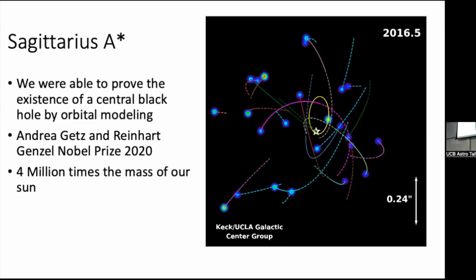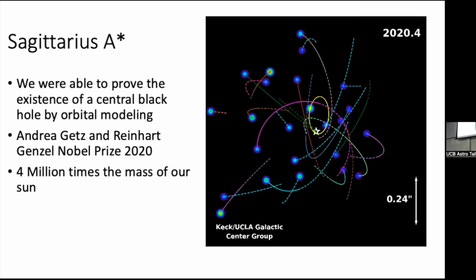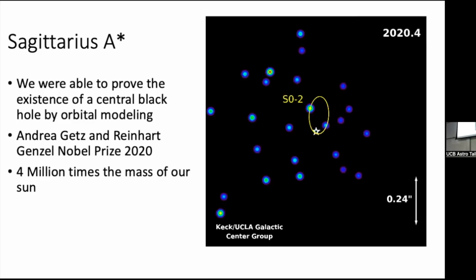In 2020, Andrea Ghez at UCLA and Reinhard Genzel, who's sometimes here at Berkeley, won the Nobel Prize for this. And that particular star is highlighted as its orbit. It's very well constrained.